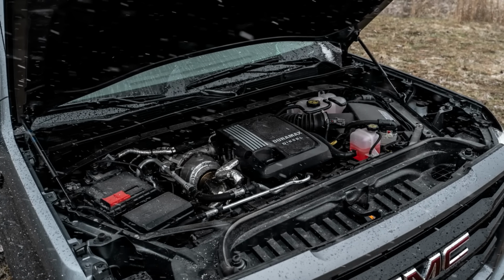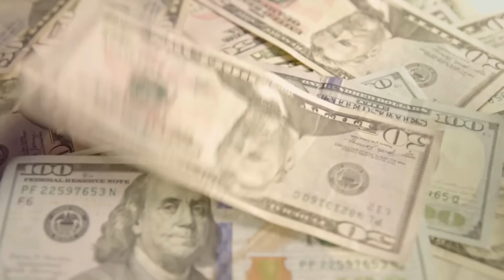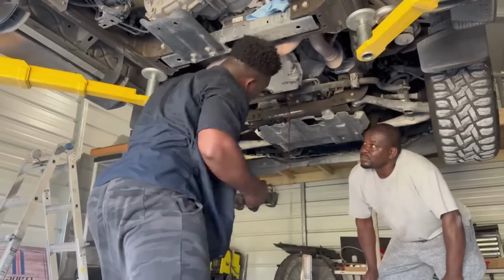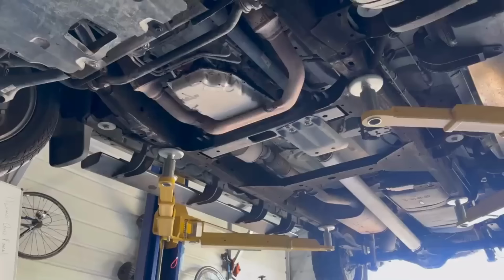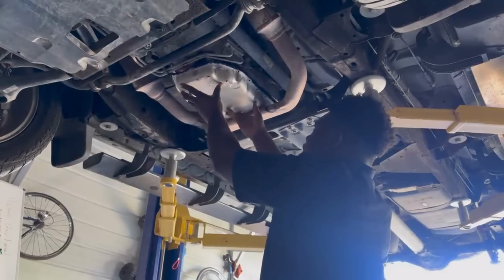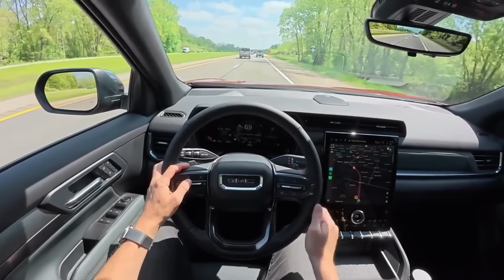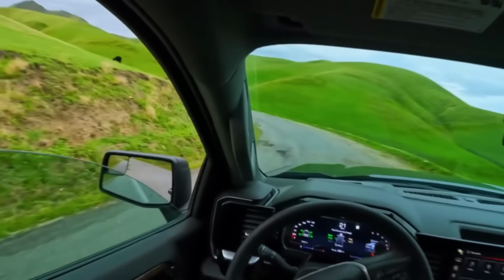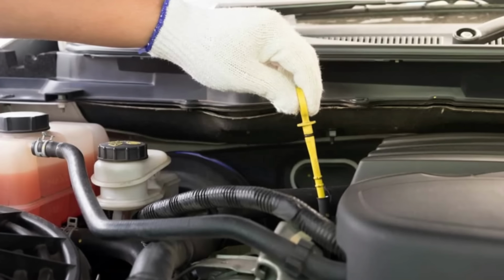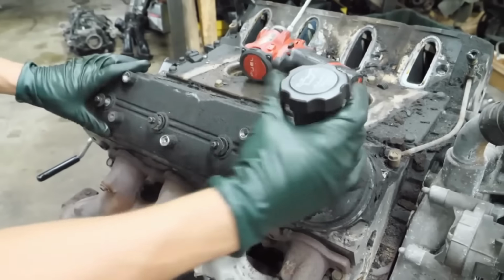This next one is the most debated topic in GMC ownership. And the debate is costing people thousands. Ignoring transmission fluid changes. The lifetime fluid myth. Let me be direct. There is no such thing as lifetime transmission fluid on a GM truck. GM's own severe duty maintenance schedule calls for fluid changes at 45,000 miles. Most mechanics recommend 60,000 to 80,000 for normal driving. The idea that your transmission fluid never needs changing is a dealer myth, not an engineering specification.